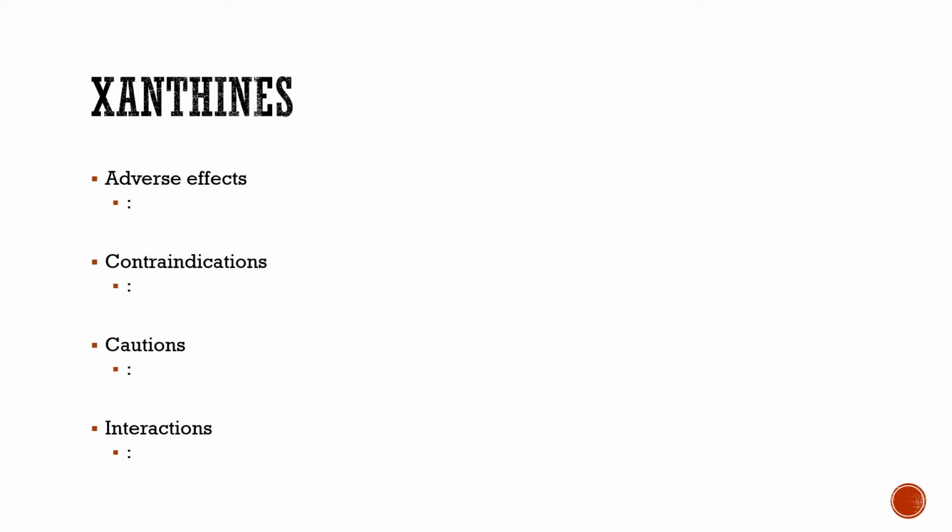Interactions. There's a lot of drugs that can interact with these, but there's two drugs we absolutely have to talk about because they are so common. In fact, they're so common, many of you have probably had them today. One is nicotine. It can interact with nicotine. And the other is caffeine, which obviously is extremely common.